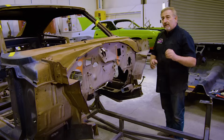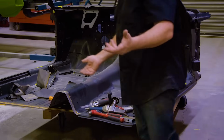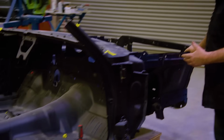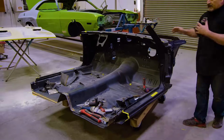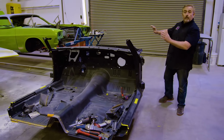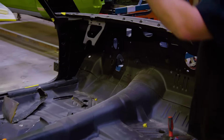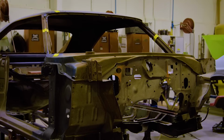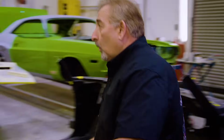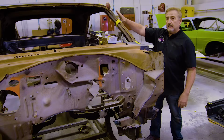In the interest of saving time, we've chosen to go with what you see behind me, which is what we in the business call a front clip. This is the donor front clip. Sitting the way it's sitting, we could put fenders, a hood, a front bumper, and a grille on it, and it would look from the front like a complete car. But this is the inner structure, the skeleton, that we're gonna be grafting onto that car. Imagine you're gonna marry this windshield post with this windshield post, and it's gonna be seamless.